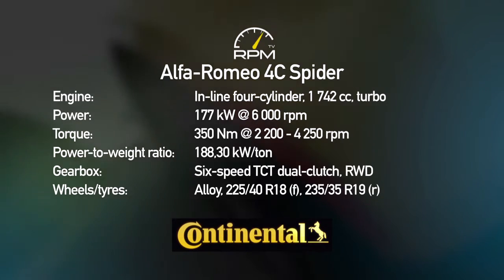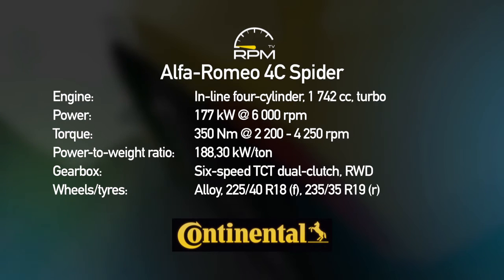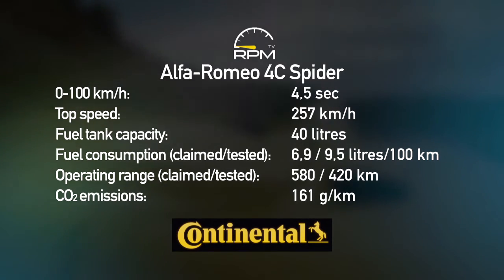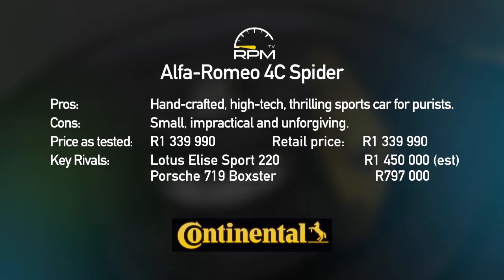Low mass and ample power make for plenty of performance, while the strictly two-seater cockpit offers snug, if noisy, accommodation for two. But the 4C's real attraction is its combination of total driver engagement, head-turning style and exclusivity. Where else can you get a handcrafted high-tech sports car with a genuine carbon fibre tub and timeless aesthetics for 1.4 million rands?